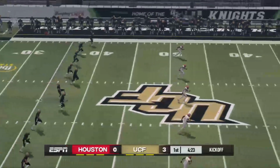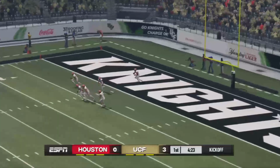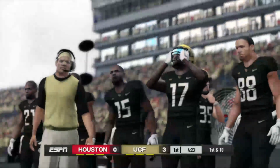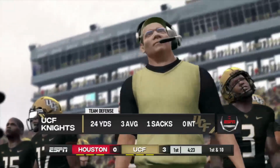Looks like they're ready for the kick. And he got all of this one. Great kick. And it goes into the end zone, down for a touchback. The Knights are right where they want to be early in this one, partner.